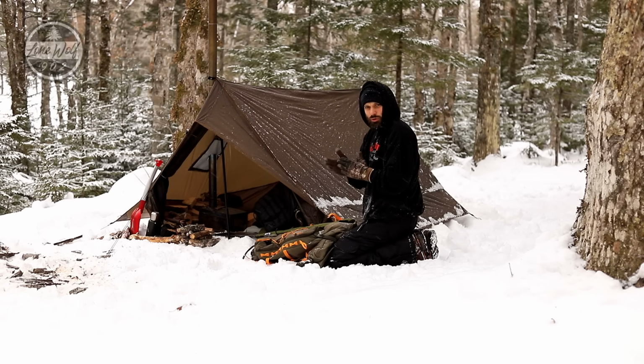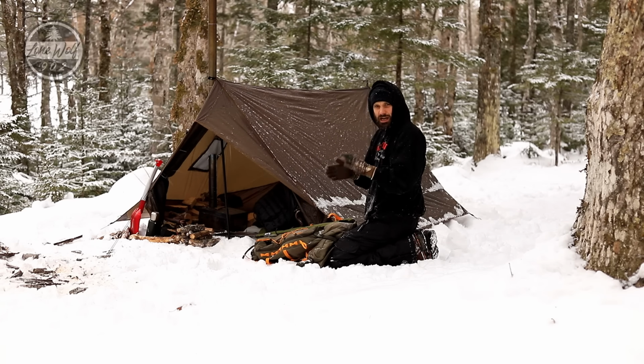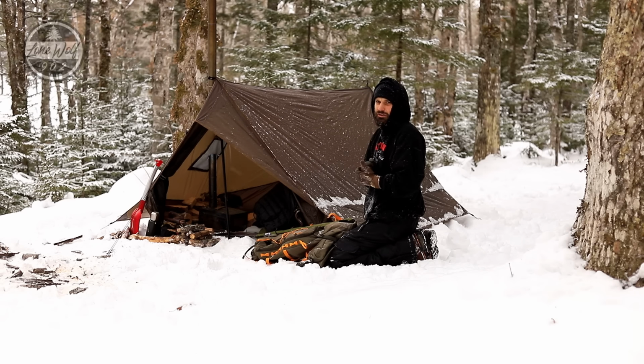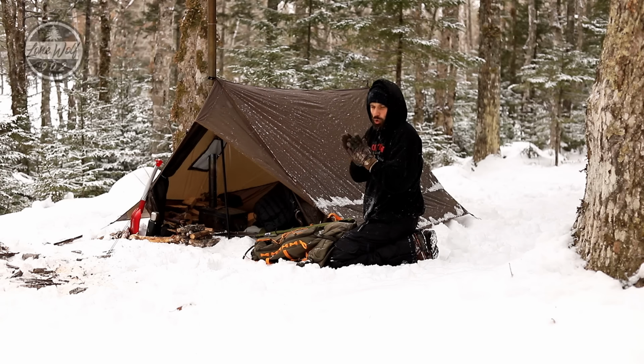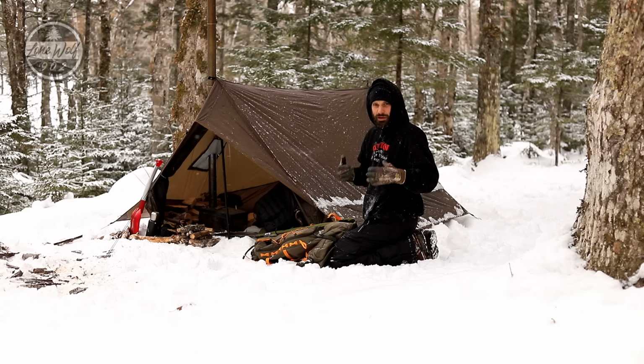Okay guys, firewood prep is all done. I've got everything cut, split, and ready to go. One thing I do have to do is gather up a little bit of birch bark, and it is getting noticeably colder. So you'll notice that I did strip out of my jacket.